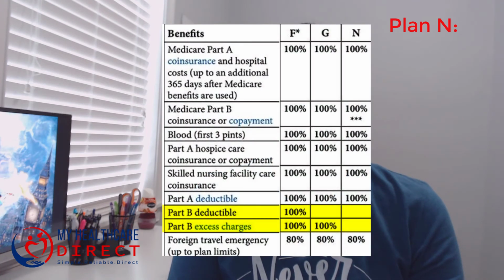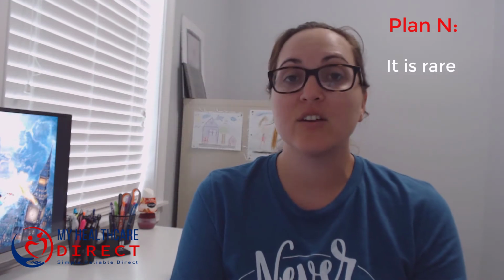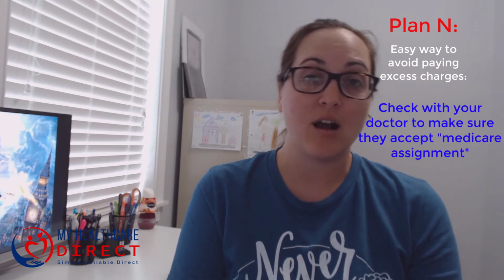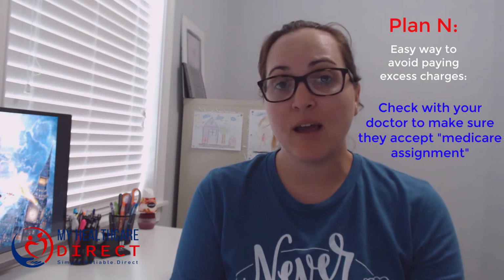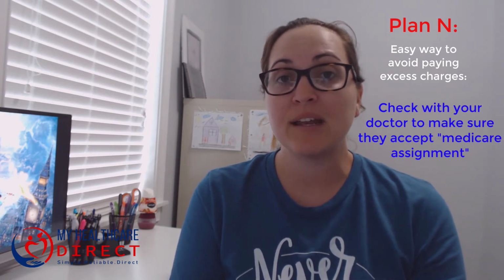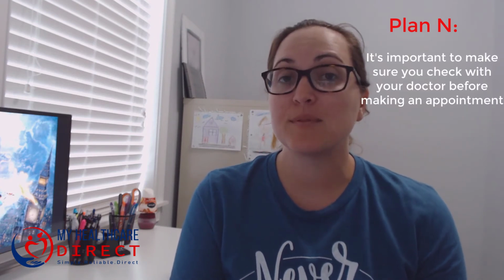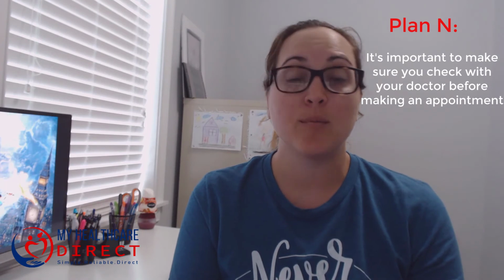The second difference, and this is a difference that not many people experience, and I personally have never heard of anyone experiencing this, is you might face what they call excess charges. Now, like I said, this is a very rare occurrence, and there's an easy way to avoid it. And that way is just by contacting whether it's the hospital or a doctor and asking them if they accept Medicare. If they accept Medicare assignment, then you will not see an excess charge. You want to make sure that the doctor accepts Medicare before you make an appointment to avoid those excess charges.